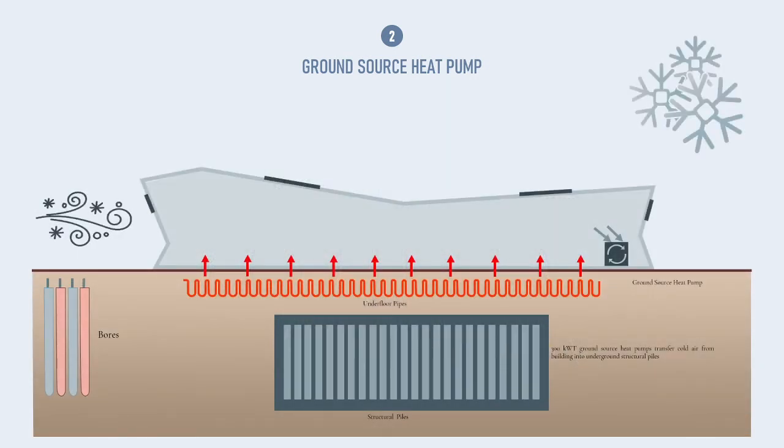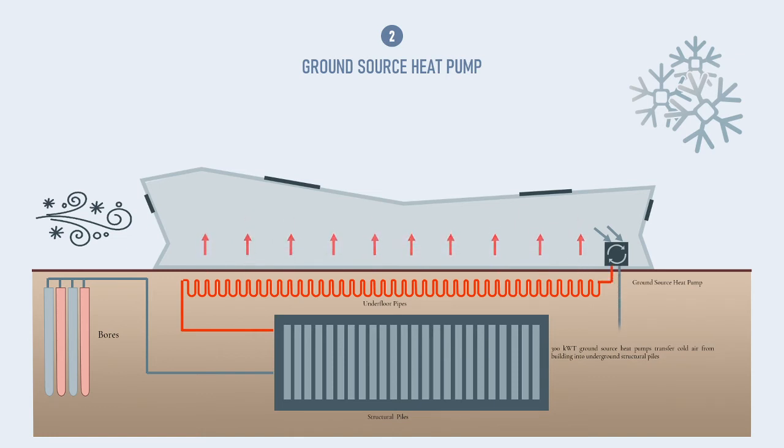The temperature below ground is higher than the temperature on ground during winter. Both reach deep into the underground to collect groundwater, which is supplied to the structural piles for heating and cooling. Cold water passes through structural piles for heat exchange. Hot water flows from pipes to underfloor pipes to heat up the building. The heat pumps transfer cold air in the building into the structural piles.